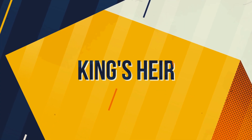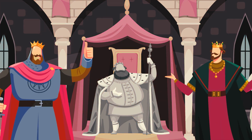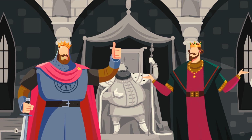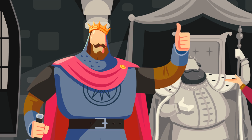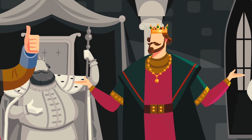King's heir. An old king has passed away. Two men, the true heir and an impostor, claim to be his long-lost son. Both fit the description. In their 30s, tall, blonde, and with facial features similar to those of the late king.